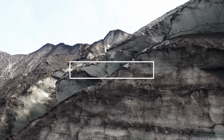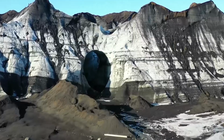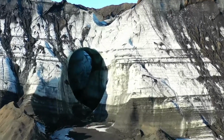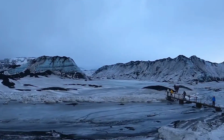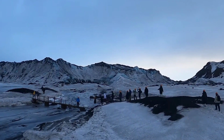Visit Katla's Ice Cave. Do you visit Iceland in the winter months? Then you can also admire the extraordinary ice caves. From Reykjavik, the Katla Ice Cave is highly recommended. This cave is located near the Kötlujökull Glacier, near the town of Vik in southern Iceland.